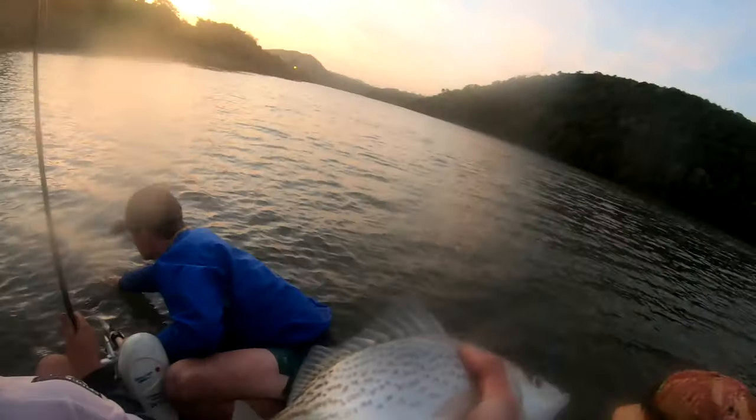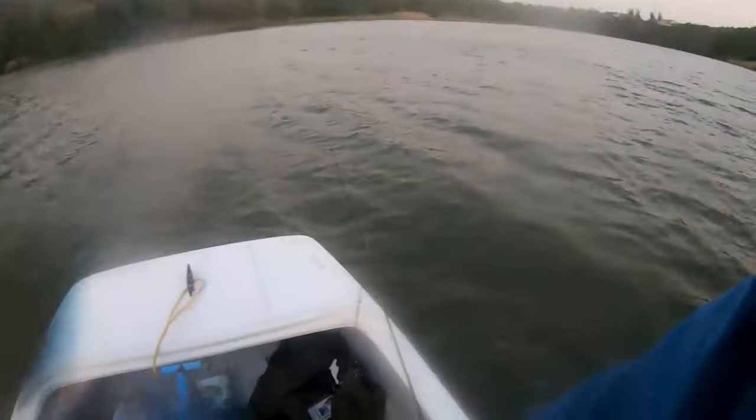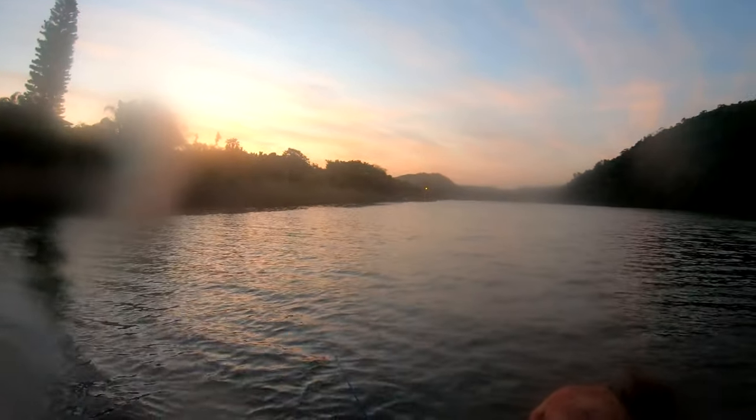So, Regan says we can cook this one up tonight. In the water! Are you joking? It deserved to go back, people. Are you joking? I got it on video too. It was the right thing to do. I'll catch a bigger one, don't worry.